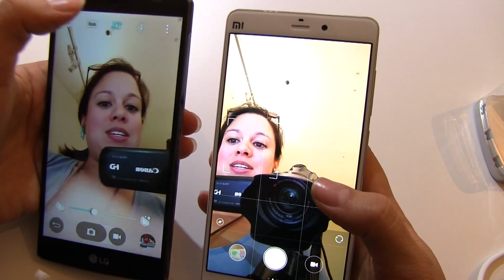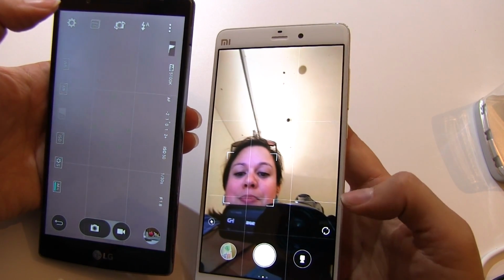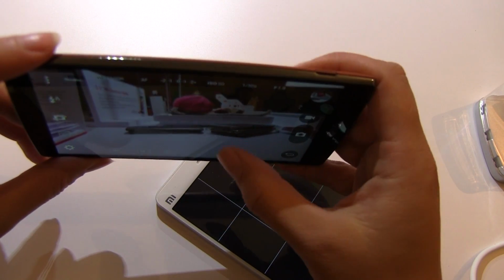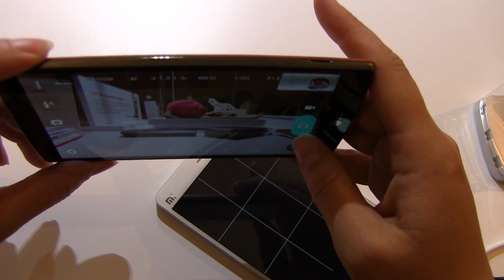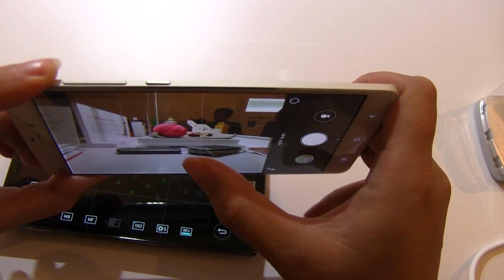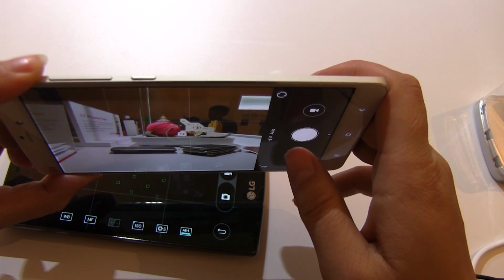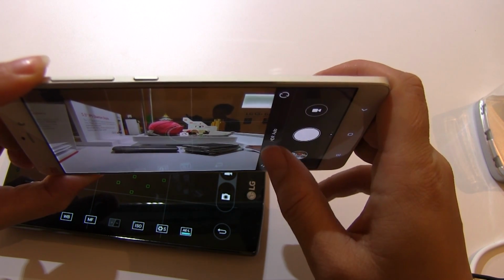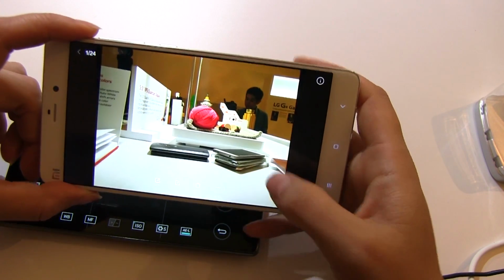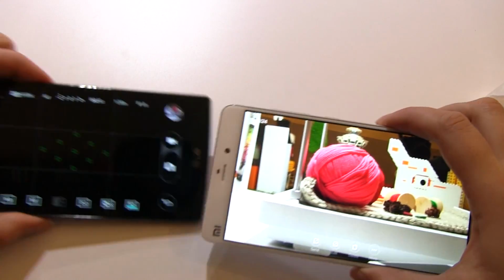Now let's just put this back to regular mode and let me take a quick photo. All right, so you can see over there, we have some lovely things to take pictures of. There we go. And let me just snap a quick shot with the, oh, I've got it on HDR auto. Oh, it doesn't matter. That was still super fast. All right.